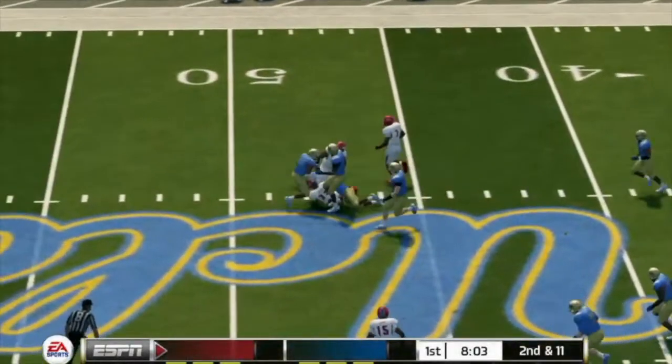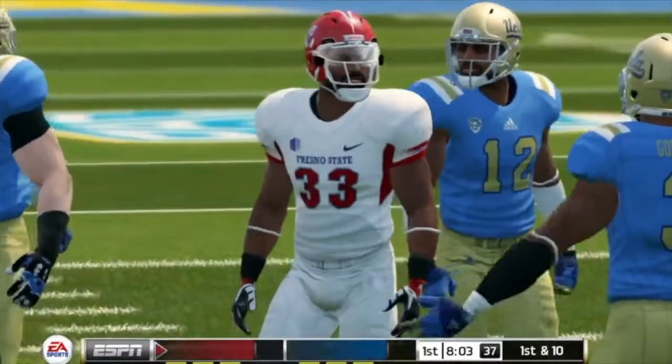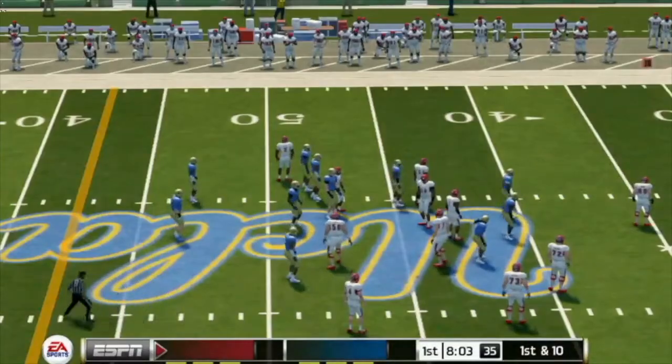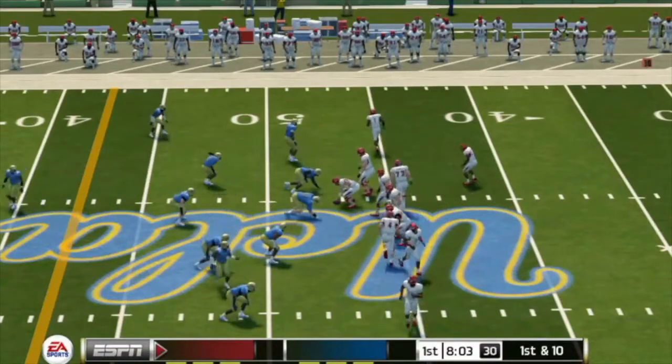He's to the 40. Brought down at about the 47-yard line. What a run. Here they give it to the tailback and a little misdirection play, and you can see the athleticism and the ability to make guys miss. Nice play.